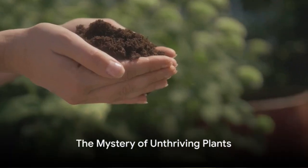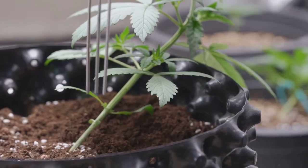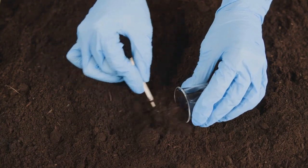Ever wondered why your plants aren't thriving as they should? Perhaps the secret lies beneath the surface. Struggling plants may be victims of an unseen culprit, soil pH. Unveil the mystery by diving into the world of soil pH.